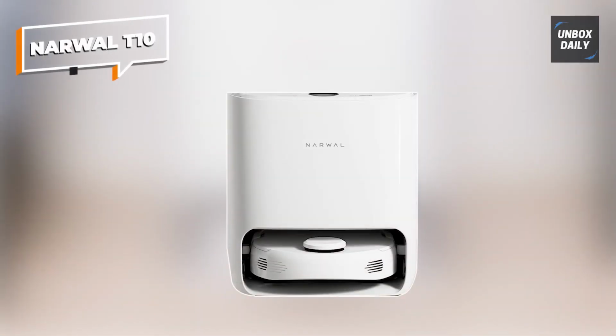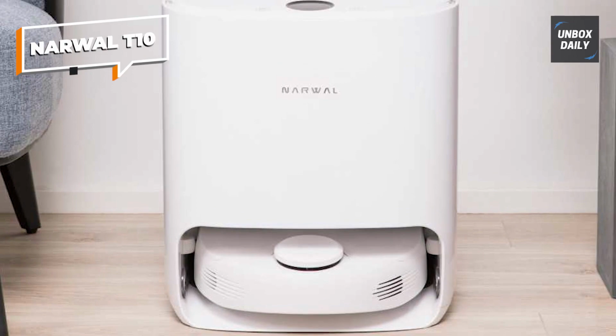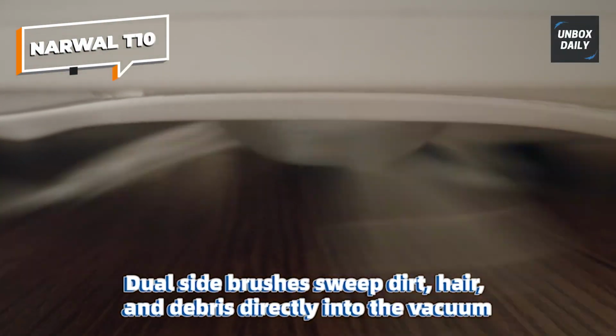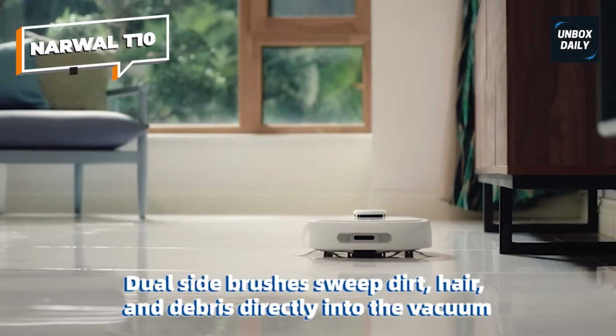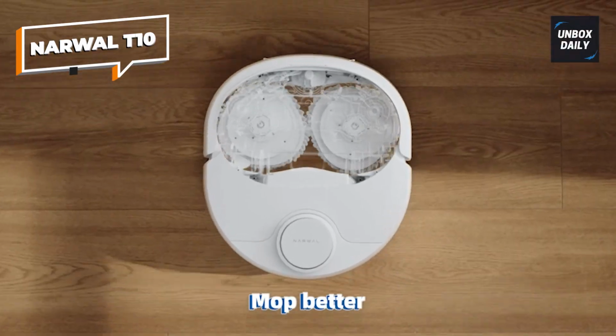Narwal T10. Alright folks, we're on a cleaning spree with our last robot mop contender, the Narwal T10. Get ready to meet the future of floor cleaning with this innovative and intelligent mop. Now, what sets the Narwal T10 apart from the rest? Well, hold on to your seats, because this mop takes self-cleaning to a whole new level.